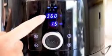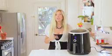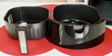So turn it on. And so we want it at 360 degrees for 18 minutes. I'm gonna press the timer and tweak that. 18, good to go. I only put 4 pieces of chicken in. I could have put 6 or 8, or I could have put fries in the center. This has such a large size in that basket, I could feed a whole family of 5 for one meal with what I can cook in this.